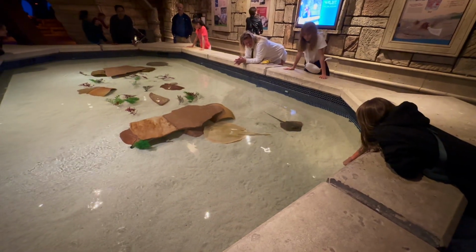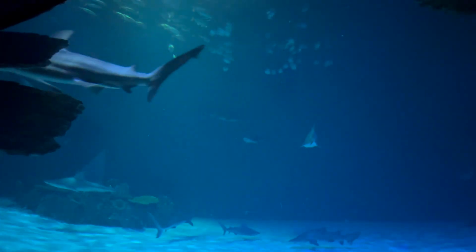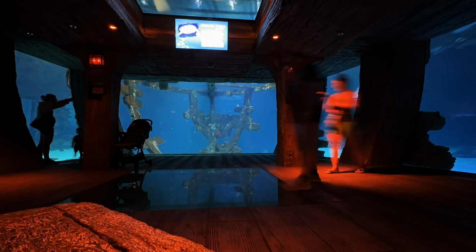There is also a touch tank where the kids can pet stingrays. The main attraction, of course, is the 1.3 million gallon tank where the larger sharks are kept, and that exhibit is set up to resemble a sunken ship. It's very cool.